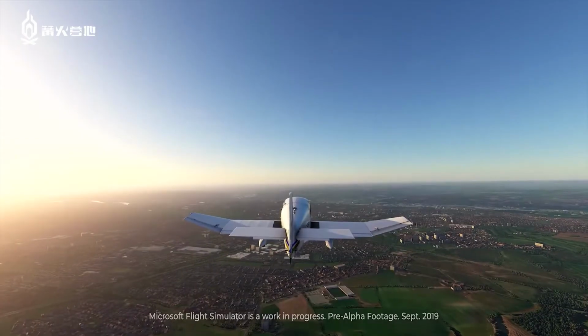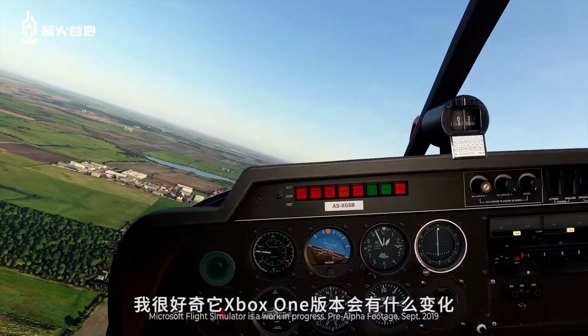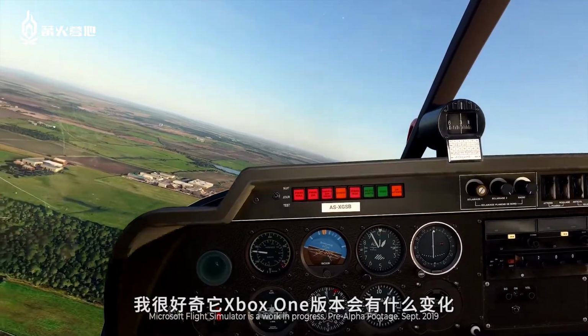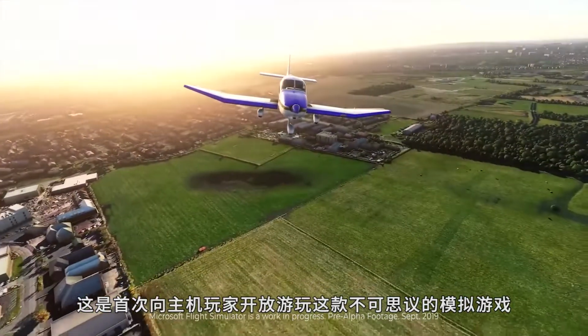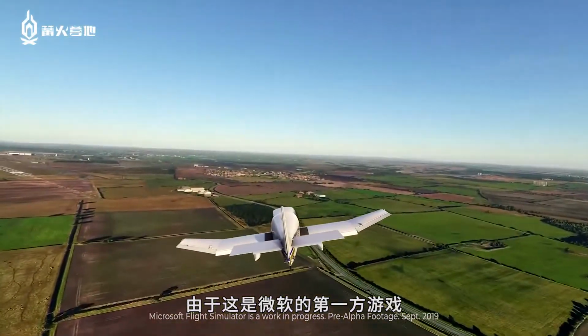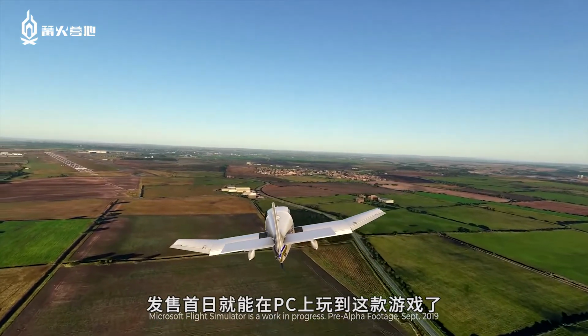Flight Simulator is one of the most incredible experiences I've had with a computer, and I'm curious to see how the Xbox One version shakes out. That opens up this incredible sim to console gamers for the first time, and since it's a Microsoft first-party game, PC gamers can play it day one with Xbox Game Pass PC.